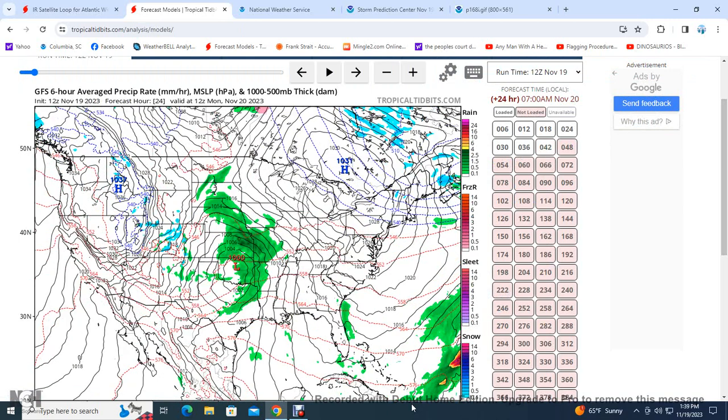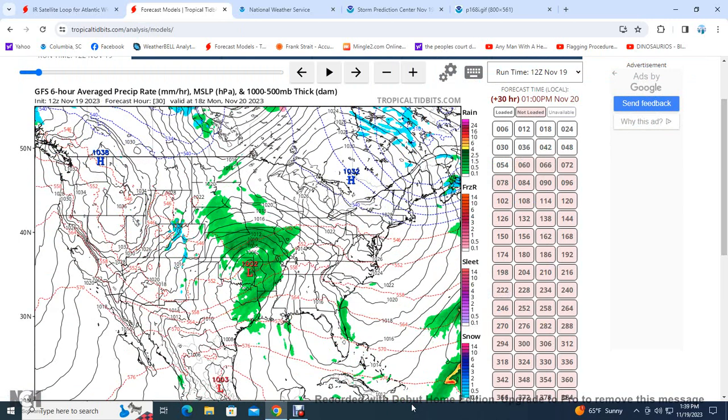Alright, let's move on to 1 p.m. tomorrow. This is on your Monday, November 20th. We got a low pressure system located over Oklahoma, bringing some showers from Texas all the way up to South Dakota. A little bit of snow in a portion of Colorado. A little bit of offshore showers in the coastal waters off the southeast coast of Florida, and also off the east coast of Florida and eastern Georgia.